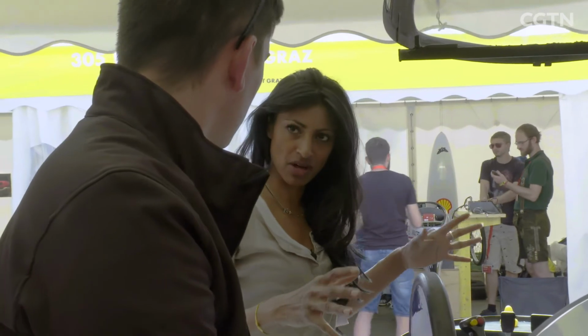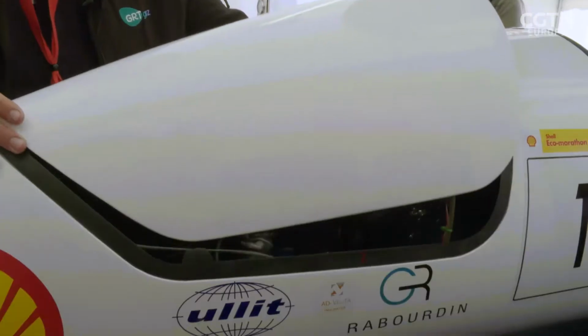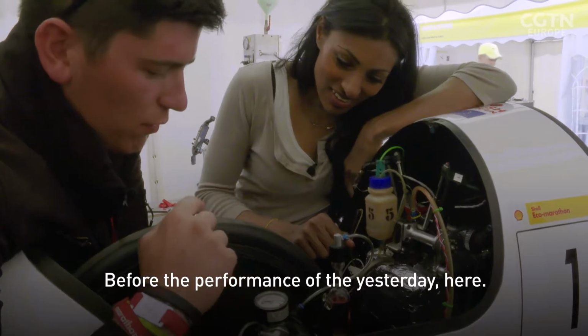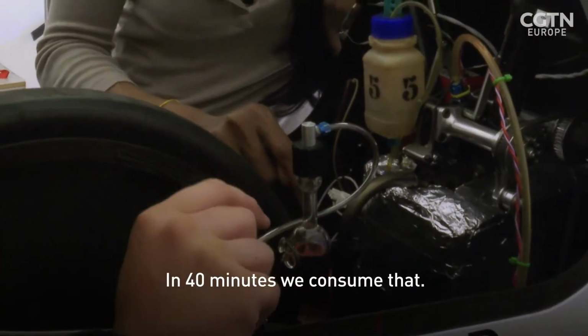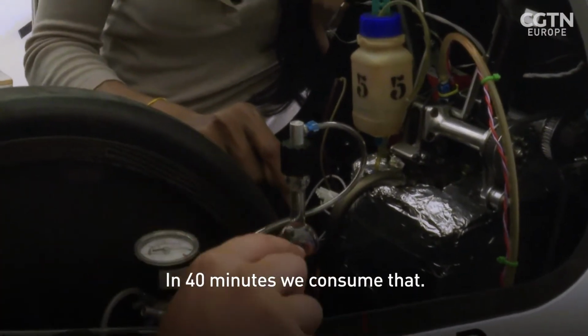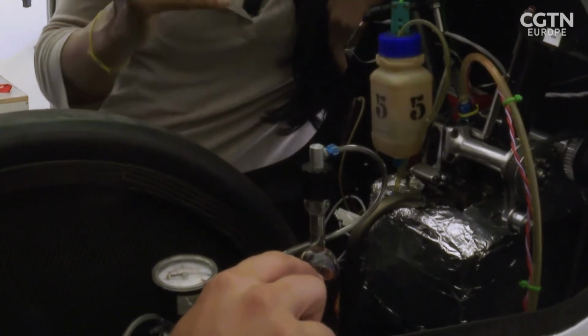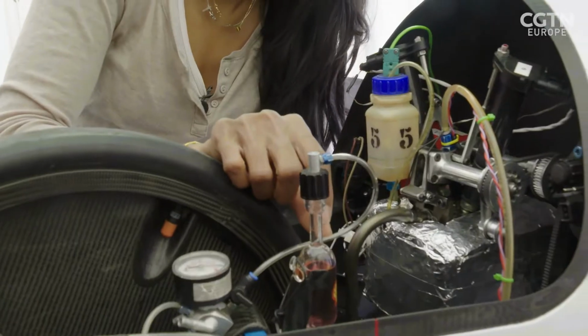So the entire shell is made of carbon fiber. Yes. You want to see the engine? You see the level of the fuel tank before the performance of yesterday. Here, in 40 minutes, we consume just that. How many kilometers? 16, I think. 16 kilometers in this amount of fuel.